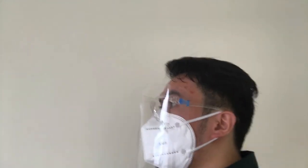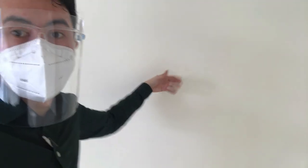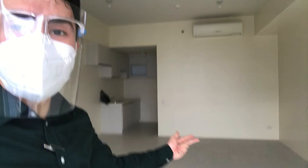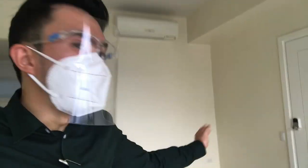Guys, solid to. Di mo maririnig yung kapitbahay nyo. Anong katok mo dyan? Concrete talaga siya. Sobrang solid niya. Wala kang maririnig na iyak na bata, wala kang maririnig na tahol ng aso. Kasi nga, guys, personally, I really love this unit talaga. Studio type siya, but hindi siya yung typical condo na pagpasok ng kitchen and then toilet and bath.